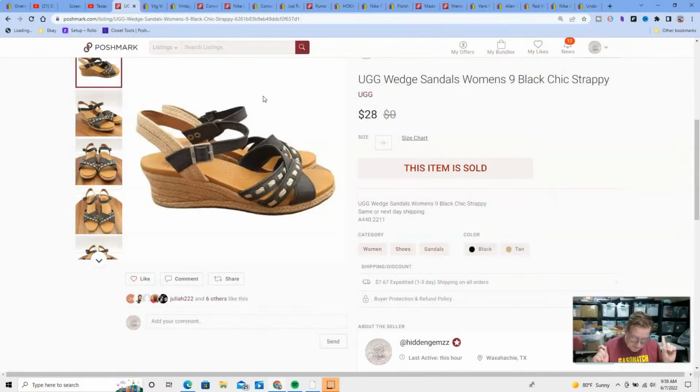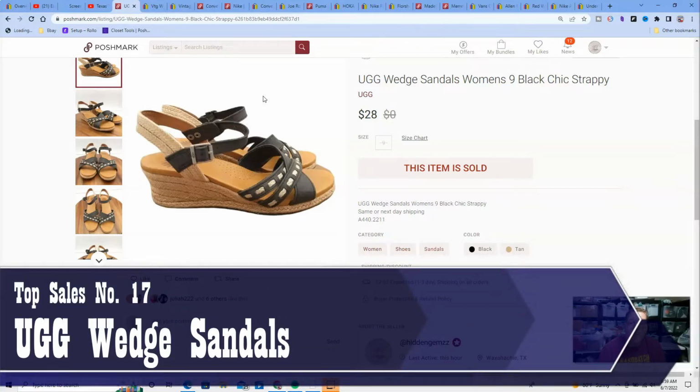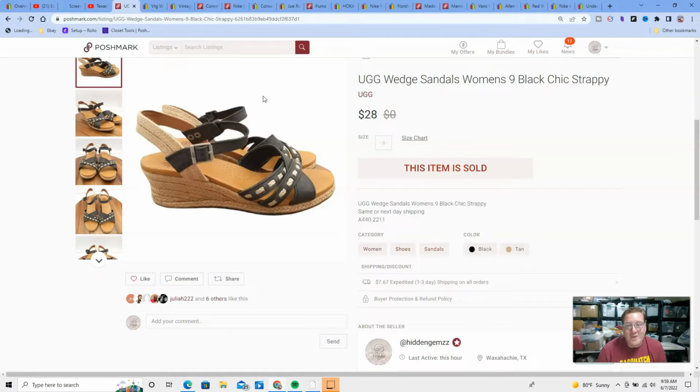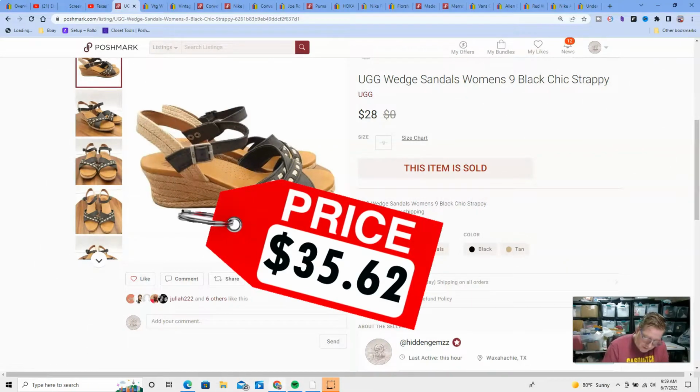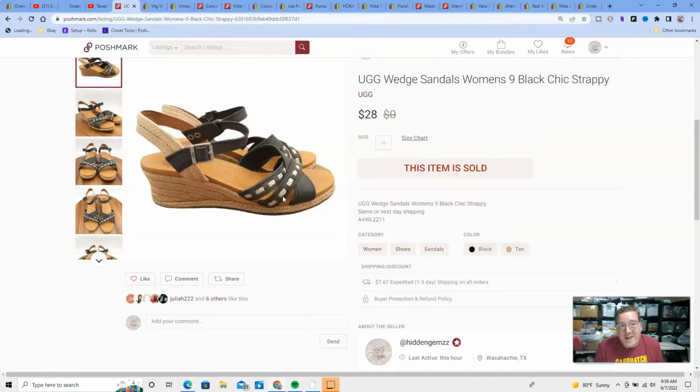At number 17, actually, we have another Poshmark sale. These are UGG, which we typically think winter boots, but UGG also makes sandals. And here we have a pair of wedge sandals, women's size 9. Strappy is a good keyword. And these sold on Poshmark for $35.62. Like what I was saying a minute ago, sandals are selling now, so make sure you get them listed.